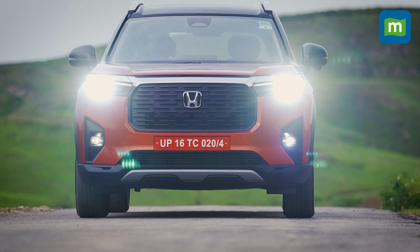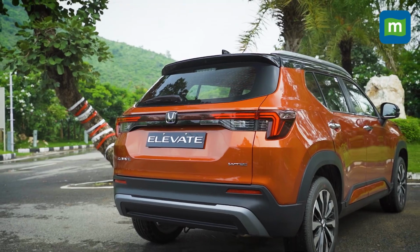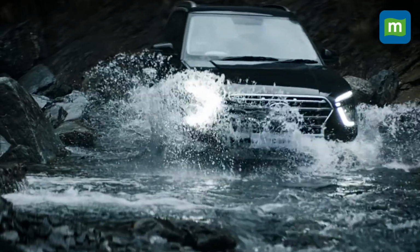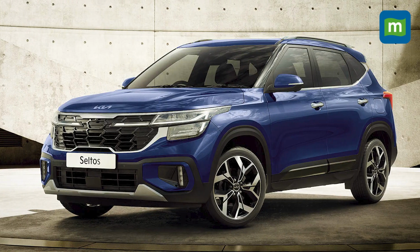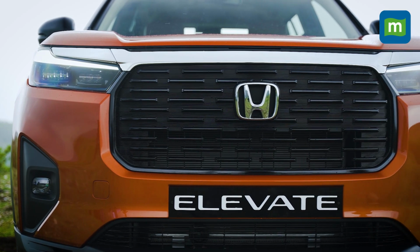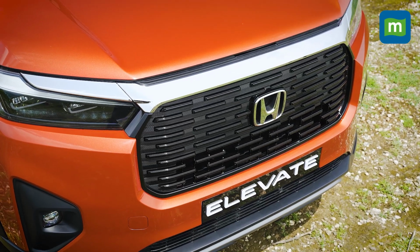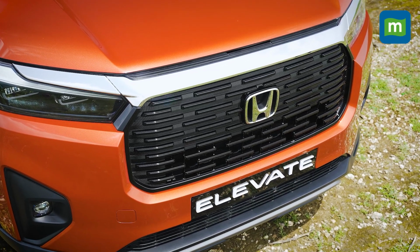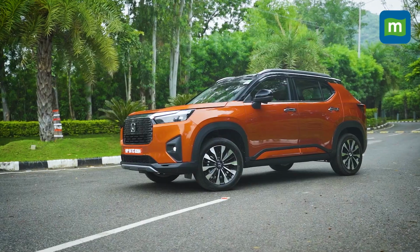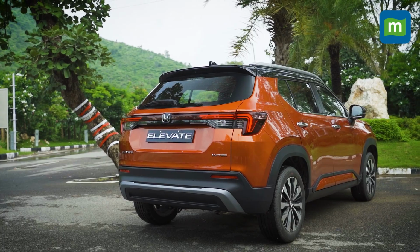In profile, the Elevate is an unapologetically boxy SUV, marking a new design direction for Honda in India. It's nearly identical to its rivals like the Creta and the Seltos when it comes to wheelbase and overall dimensions, although it is a bit more on the nose with the SUV styling cues when compared to its rivals. Still, there are plenty of highlights such as LED projector headlamps and tail lamps, along with 17-inch alloys. In fact, things get even more impressive when you step inside.